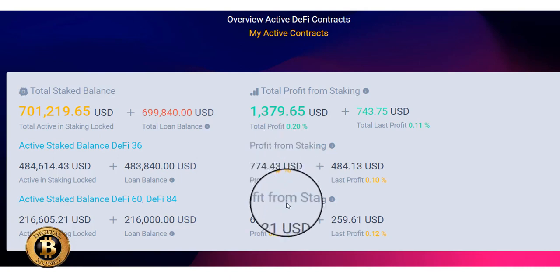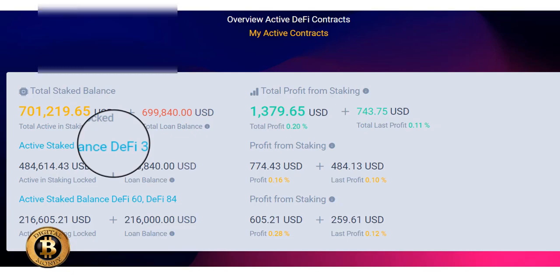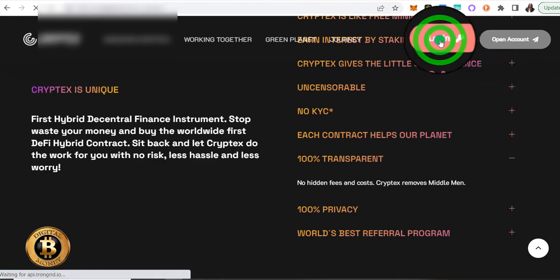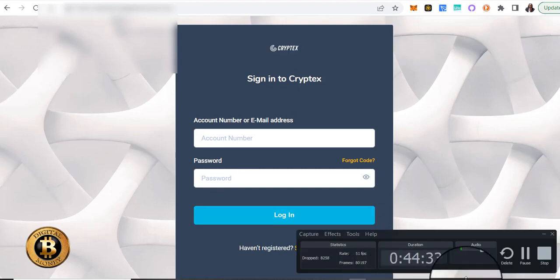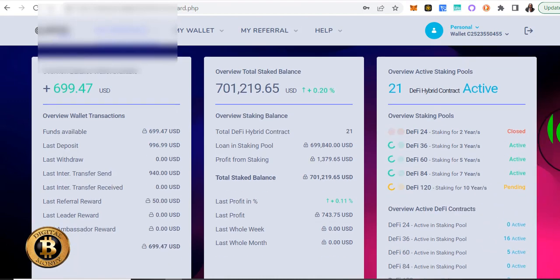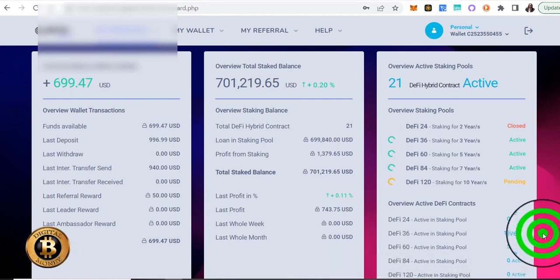Now what I did want to show you was where the actual fees come out for the insurance and for the loan interest. So let me log in here. Let me pause this real quick so I can log in, and then I will show you. Okay, so I am logged in, and let's just make sure I'm still recording, and I am.